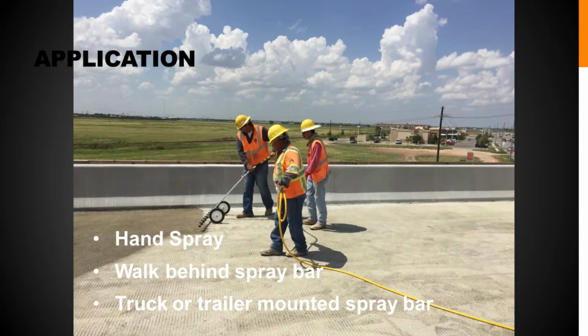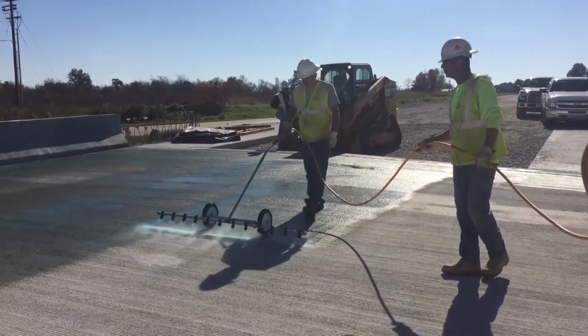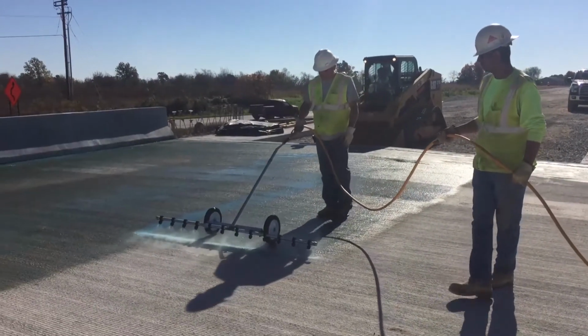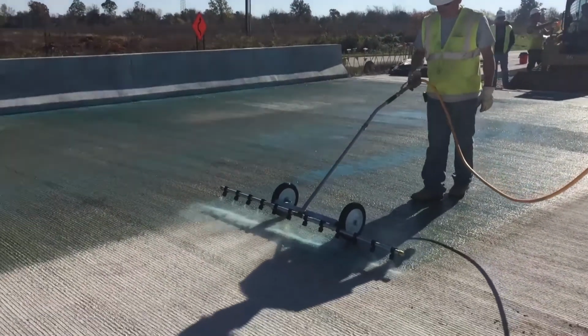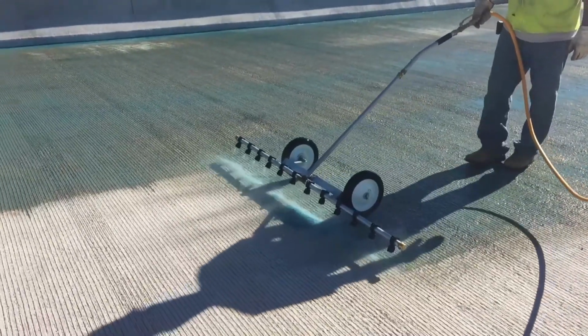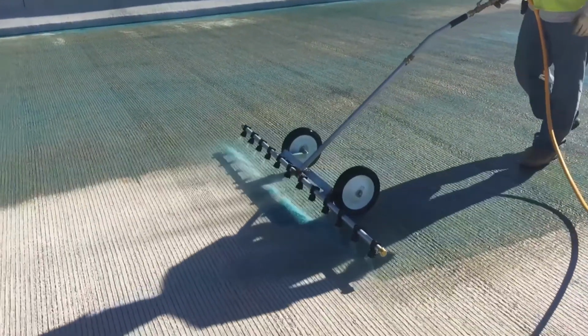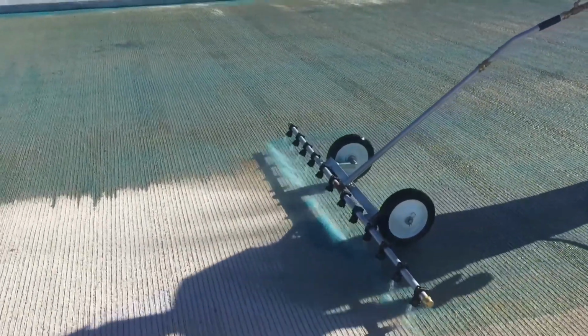Application, this is a spray bar. This is a new bridge in Arkansas. Applying it this way is about 100% transfer efficiency. A lot of places we put a blue dye, and a lot of other people put blue dye. That way you can inspect it to make sure that the treatment got applied. But it's a pretty low-tech application.